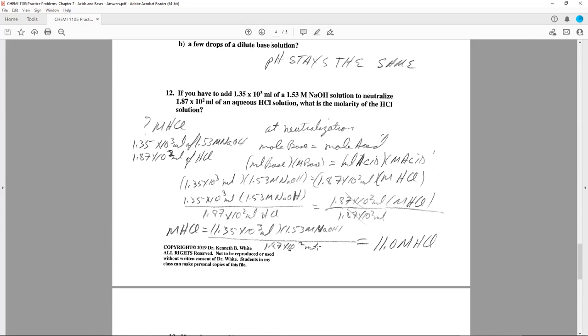It would be molarity of HCl, because that's what we're trying to find. And those are all three significant figures. And you get 11.0 molar HCl. Now, if you use scientific notation, that'd be 1.10, three significant figures, times 10 to the 1.